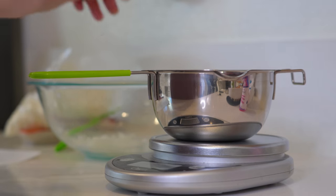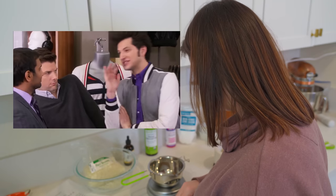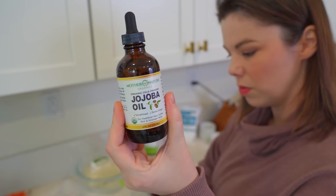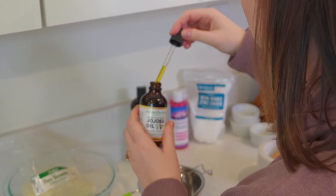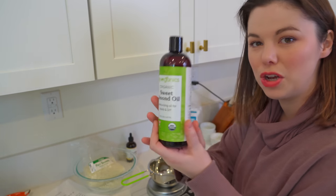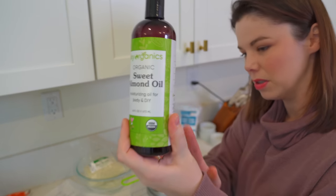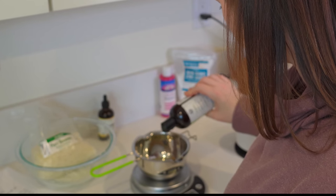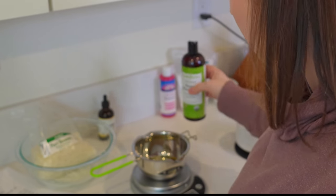God, this is the worst. Eventually. So next is the jojoba oil. Okay, there we go. Now it's 2 ounces of almond oil. And this is where our protagonist would come to regret her decision later. That'll do. No, actually, that would not do.